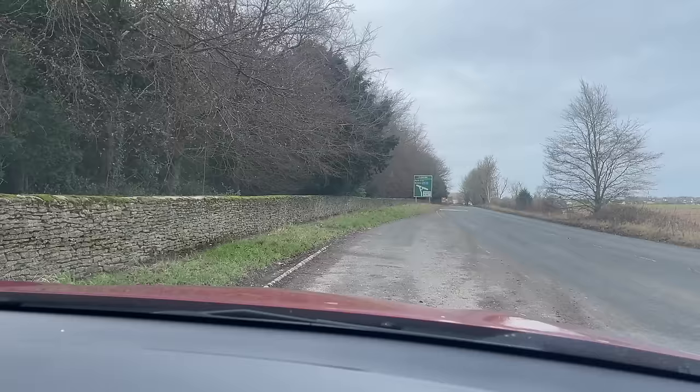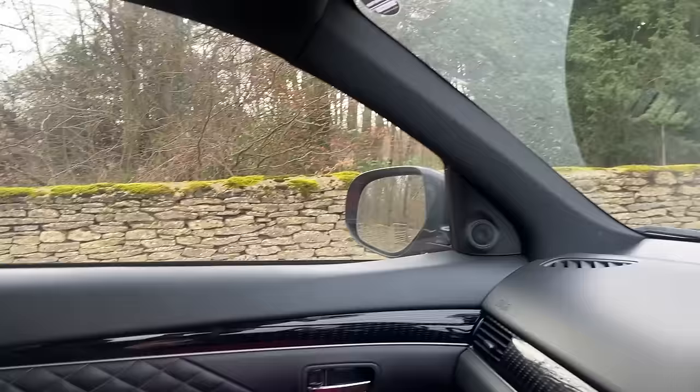Off we go. We've pulled in because we're a bit early. We don't want to look over enthusiastic. Even if we are, aren't we? We are excited, yes. One of us is, anyway.